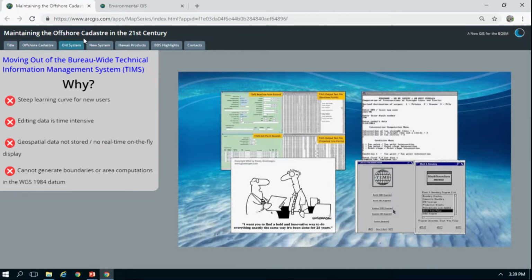So one of the first challenges we had was that there was a steep learning curve for new users. This TIMS system is very complex, very specialized, and it's only used within our own agency. So we wanted to be able to easily bring in your everyday GIS users, those that could come on in and be easily integrated into using this new system. Also, being able to edit our data in this old system of TIMS was very time intensive.